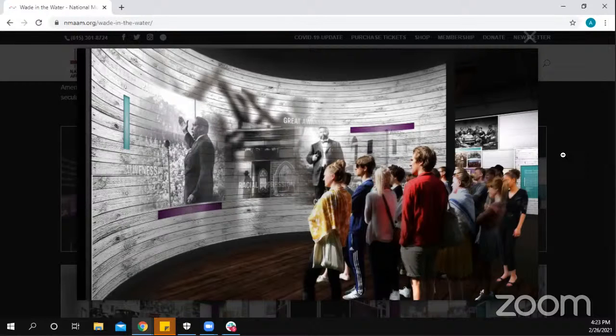And then you can see a black and white photo of a gentleman. You can tell that he's wearing a hat, but I don't see a face. So this may be the backside of him.